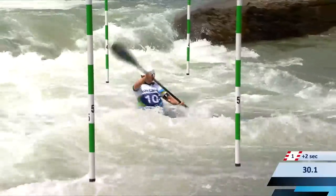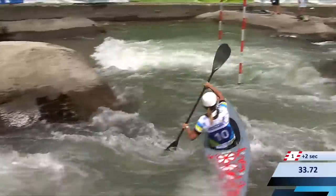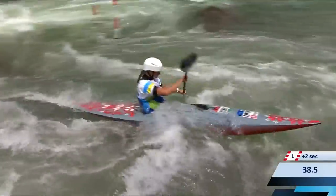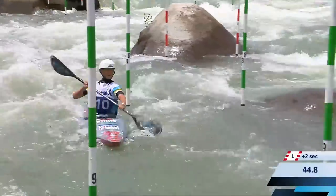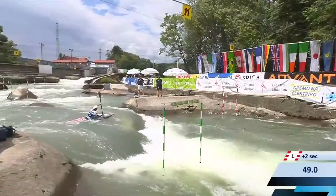Yes, in this shortened course, any penalty has a real impact on your run. Even on a normal slalom course, trying to absorb a 2-second penalty can be quite tough. The shorter the course, the more significant that is on your run. But Viktoriia looks like she's set off well, apart from that touch on the top. Yeah, weaving her way super nicely.